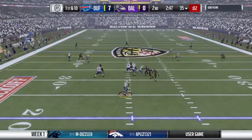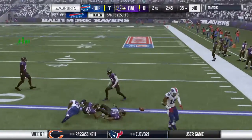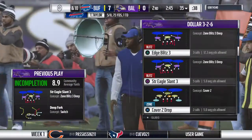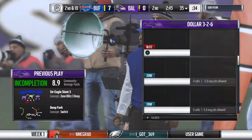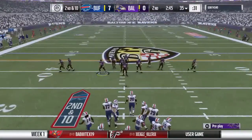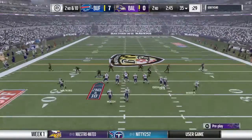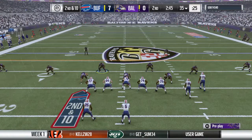After the interception, here's Taylor. He couldn't quite hold it. Got hit. Ball pops out, incomplete. We know it's not an easy job to go out and catch passes when people are trying to tackle you and knock the ball away. But the bottom line is, that's a pass he's got to have and a pass he should have caught. Watkins alone on the left side.